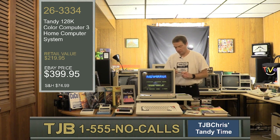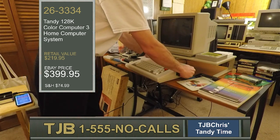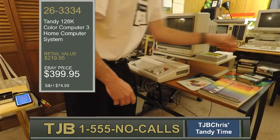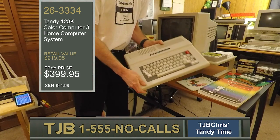Now let's take a closer look at the Color Computer 3. Let's take a look at how easy it is to use. Folks, for the sake of demonstration here, I'm going to power this off. I'm going to remove the program pack from the slot. And let's take a look at the Color Computer 3. Sleek, lightweight. You can see I'm just moving it around.